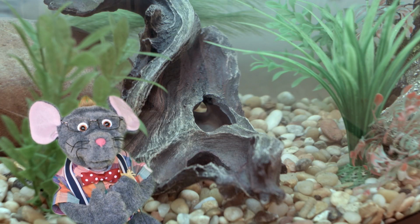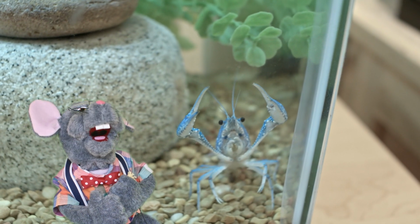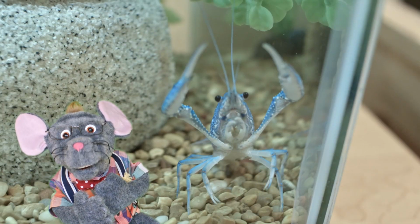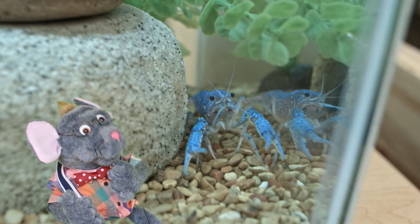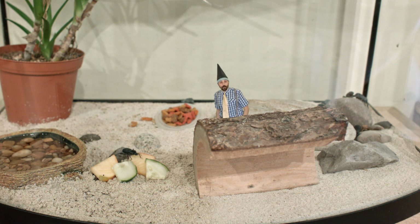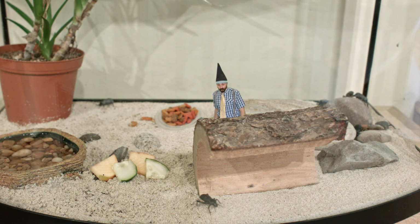Missoula Insectarium has water aquariums too. Say hello to this friendly blue lobster. Achoo! Whoa. Excuse me, I didn't mean to startle you. These beetles have everything that they need in here. Water, food, air, and places to hide. But it's not very comfortable for a gnome.